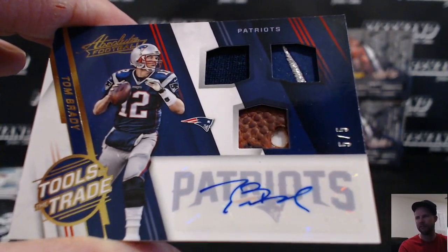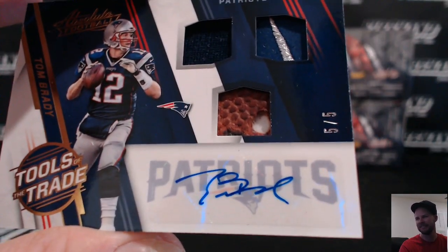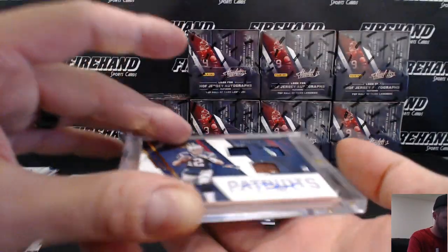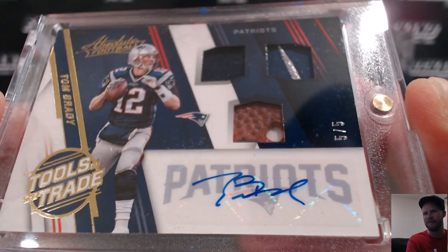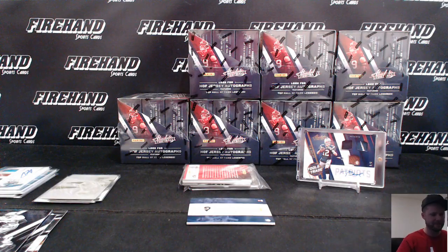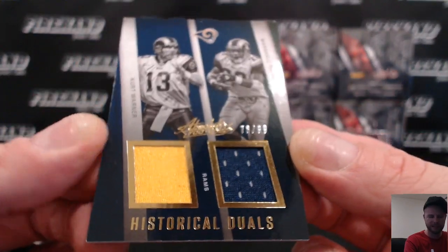Johnny Case and the Pats, 5 out of 5. Oh, God. Oh, my God. Congratulations, Johnny Case. Dang, football patch and jersey in there. Smokes. Jesus. 5 out of 5. Holy cow. Wow. Congrats, John. What a hit, man. 78 of 99, Kurt Warner and Marshall Faulk for the Rams. Go Aztecs. Going to Brenman.